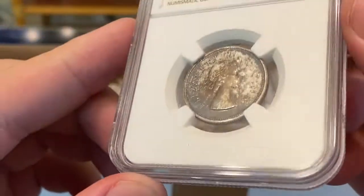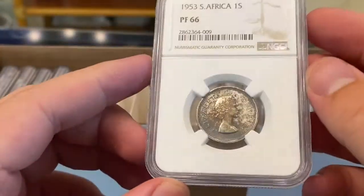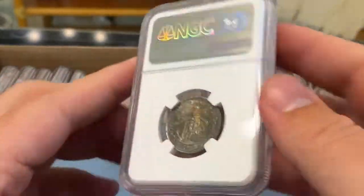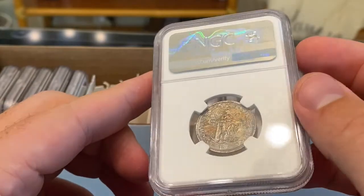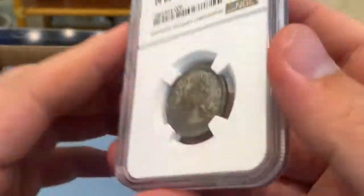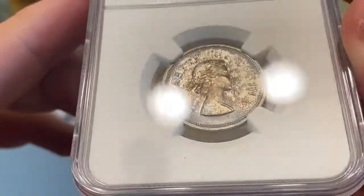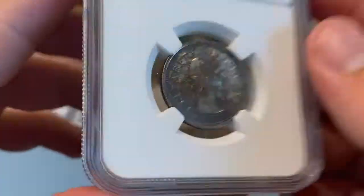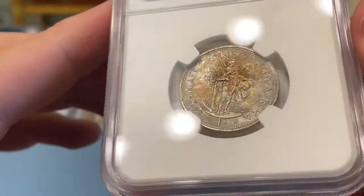So this one is the 1 shilling from the same proof set, also graded proof 66, and also has similar, very attractive toning. The photos came out pretty well on this one, as you'll see in a second, but that reverse toning really turned out nicely over the years and is accompanying one of my favorite coin designs out there, the reverse on these South African shillings. I think it's just a classic design.